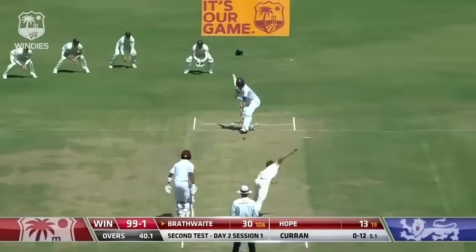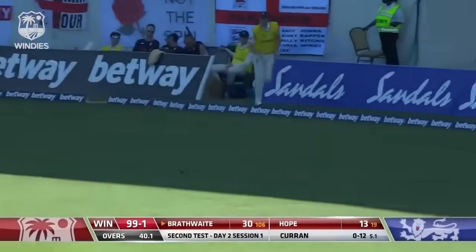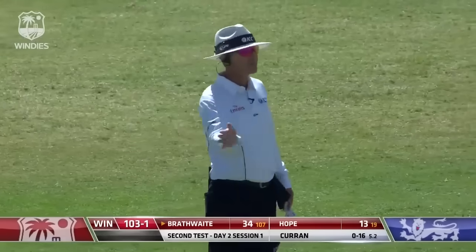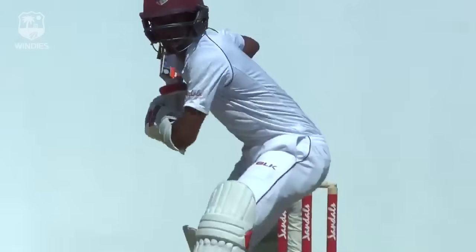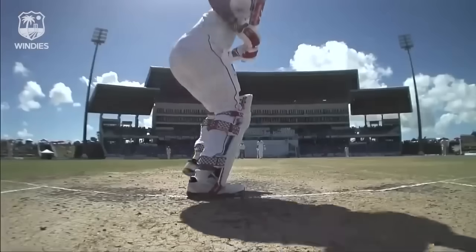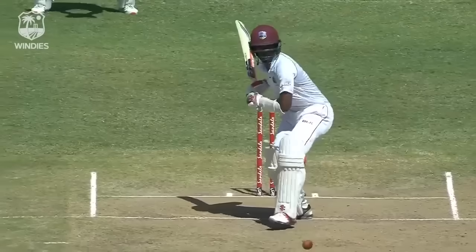Lovely shot. Over pitch from Curran. Anderson can do nothing about that at mid-off. It's a nice drive from Brathwaite. West Indies go to 103 for 1. A lot of eyes on Sam Curran as well. This is a good shot. Again, his length gets too close to Brathwaite. Eyes on Curran for him to make a contribution with the ball in these conditions.